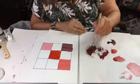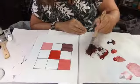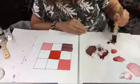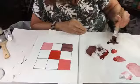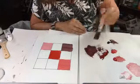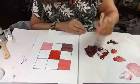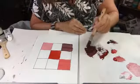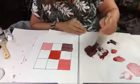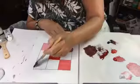So add very, very small amounts at a time, and that way you will be able to control what you are mixing. Otherwise, you may go way past it, and then you want to go back. You'll end up using half a tube of paint in order to mix it up. And let's see if this has gotten to a nice dark color.